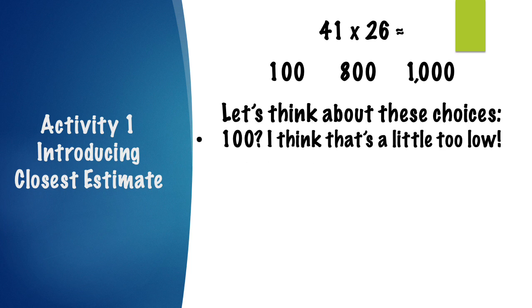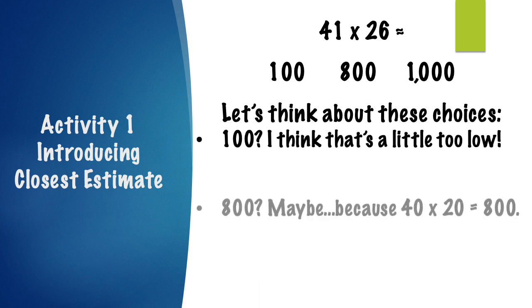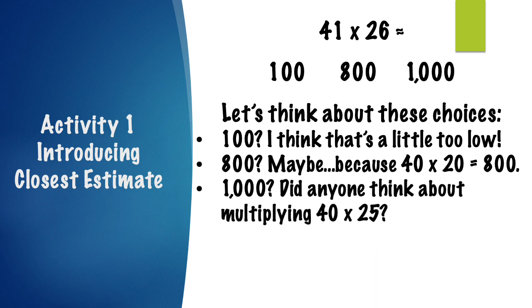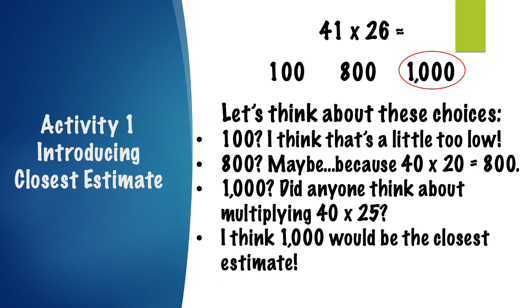100? I think that's a little too low. 800? Maybe, because I know 40 times 20 equals 800. What about 1,000? Did anyone think about multiplying 40 times 25? I think that 1,000 would be the closest estimate.